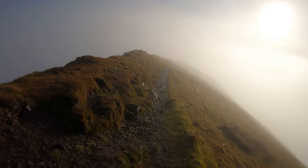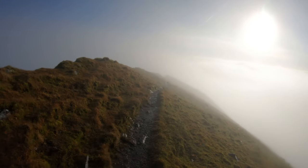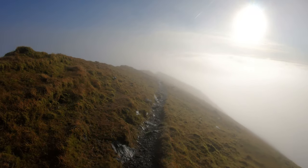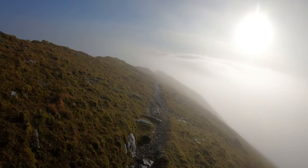What a freaking scene. Wow. On the ridge again. Heading over to Carrauntoohil True Summit. The lighting up here, hopefully it comes through. It is amazing. Finally in a bit of sun. Looks like I might even be above it.